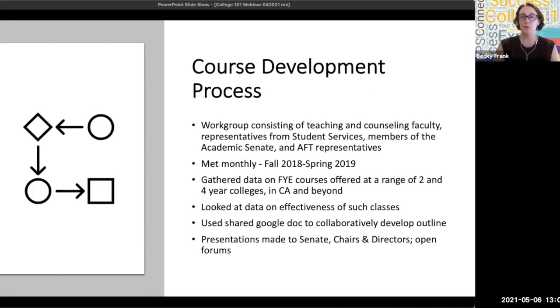And so to work on developing this course, we formed a work group that consisted of both teaching and counseling faculty, representatives from student services, members of our academic senate, and also members of our union. So really touching all of the constituencies on our campus. We met monthly for the entire academic year of 2018-2019, and we did a bunch of research. So we looked at first year college classes or first year experience seminars at both 2 and 4 year colleges to see both how they have structured their classes, what topics they're covering, and lessons learned about the kinds of things that were most impactful.